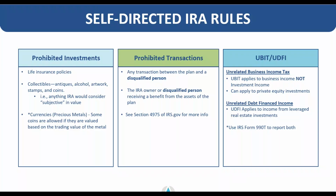And unrelated debt finance income applies if you're utilizing leverage, which I'm not going to cover today, but you are allowed, just for general context and purpose, to borrow money in the name of your retirement account to make investments. So I could borrow, take out a mortgage basically, or borrow a loan from someone or some entity to do investments with my retirement account. The amount or portion of the overall project that is leveraged is going to be subject to UDFI tax unless you have a solo 401k plan, which is exempt from UDFI tax. Again, like I said with precious metals, UBIT and UDFI is a separate topic for a separate webinar, which we definitely have in our educational content. Please feel free to reach out to me if you have any interest in any of that.